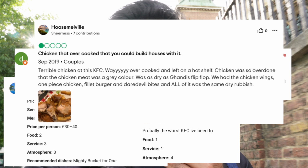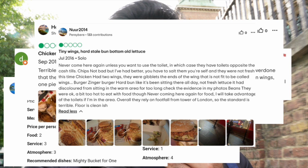There were a lot of bad reviews about the toilets too. The Zinger Burger had a hard bun, like it's been sitting there all day. The lettuce was not fresh, and it was slightly discoloured, and I am never ever coming here for food, ever again. Overall, they rely on the footfall from the Tower of London, so the standard is terrible.